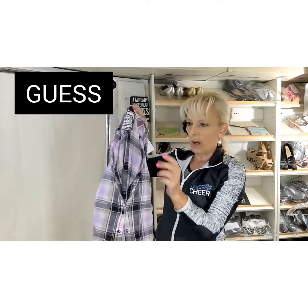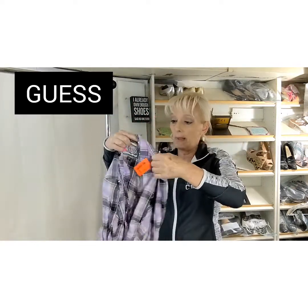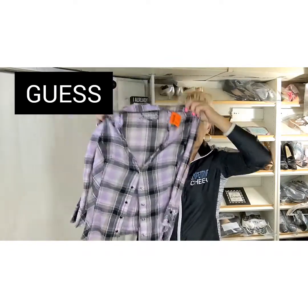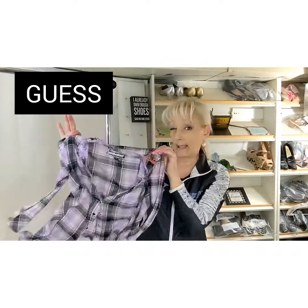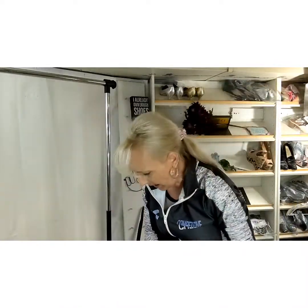Another Guess, extra small, same thing. It's a pearl snap, and this is really cute. Actually, these might sell because they're really cute. Actually, they're very sexy, kind of attractive, a fitted look. But anyways, that completes the thrift haul.